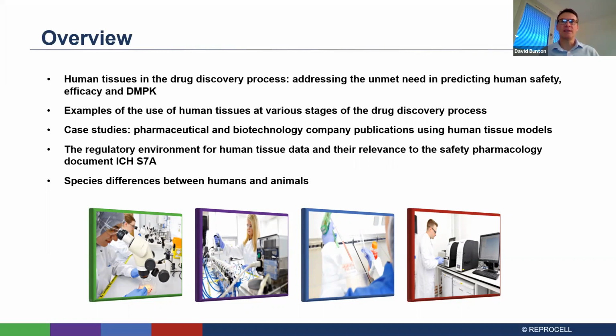Look at that also in the context of the regulatory environment, what developments there have been there, the relevance of these models to safety pharmacology and some of the regulations, and also the evidence for species differences or similarities between humans and animals, and just finishing off with a point or two about where this field might go next, which is perhaps one of the most interesting areas for the Q&A.